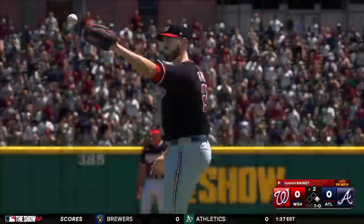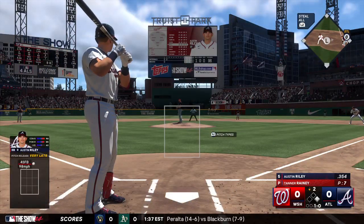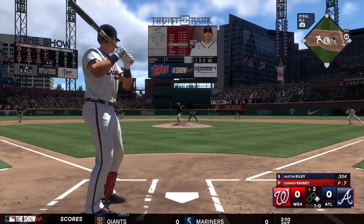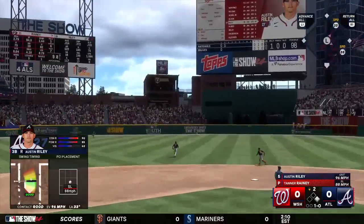Austin Riley in the box now as he leaves that one up high. Way to lay off that fastball up right there. You're looking for something you see well that you can handle, but you... This one swung on and hit well. Way back there.